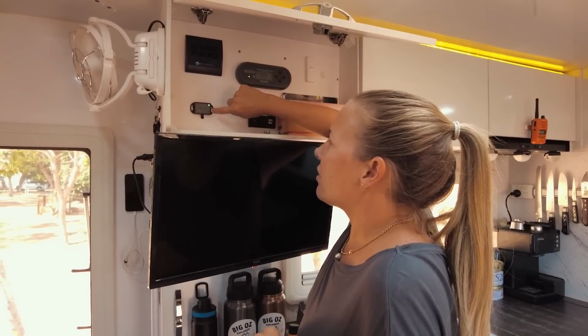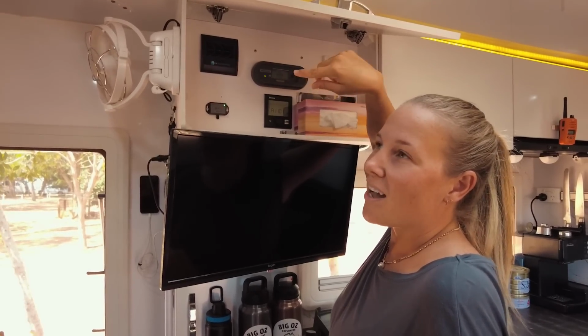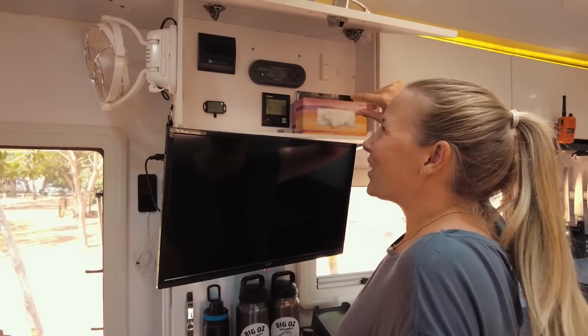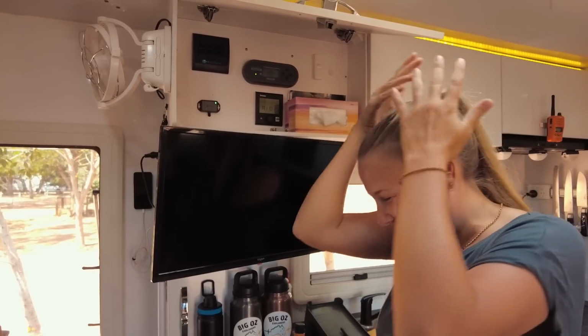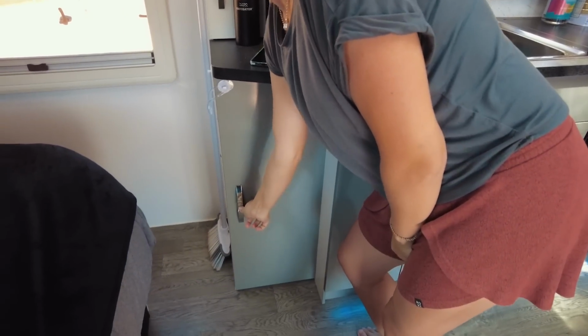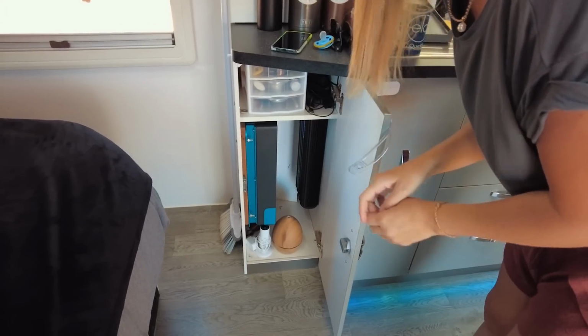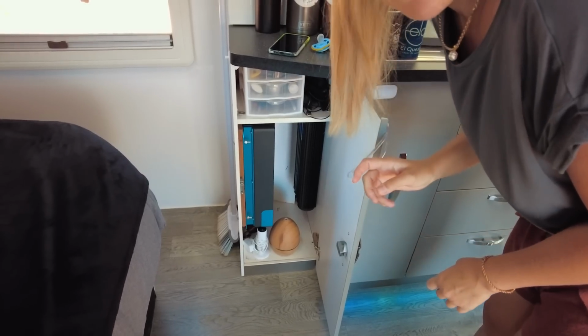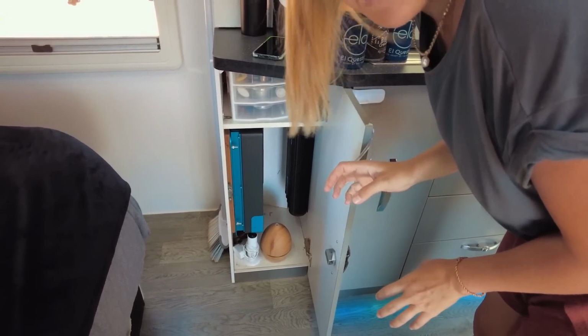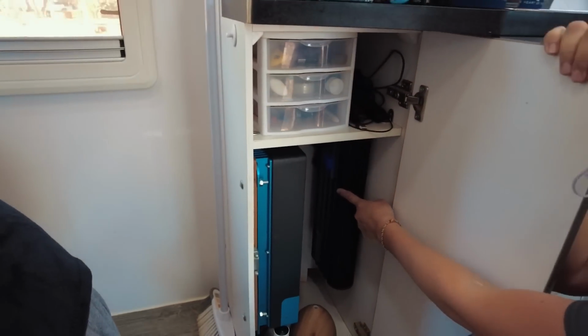And this little thing here is the Bluetooth module, which is for our Renogy 100 amp hour solar regulator. So when we go under here, you might remember in our first tour, if you've watched it, that this cupboard was what we called our poo cupboard. This cupboard had nothing in it except for this BMS30.